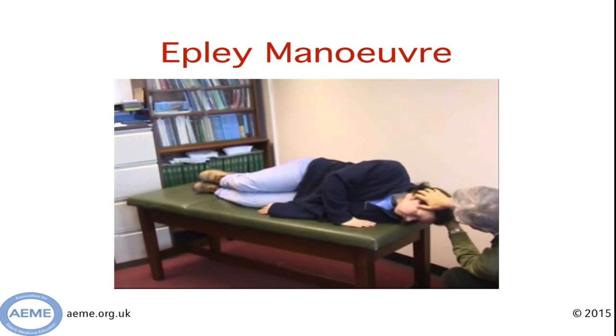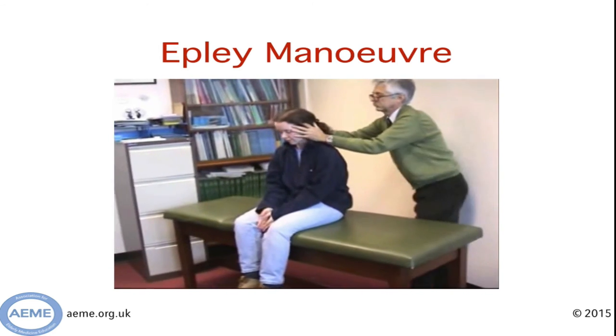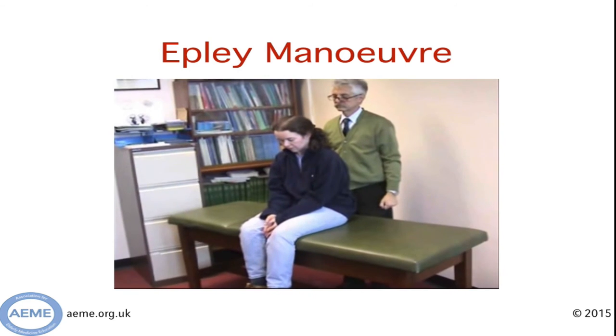The third phase of the Epley is then to ask the patient to sit up. And again, it's important to try and maintain the same head position relative to the trunk. The final phase of the Epley is to turn the head towards the midline and tuck the chin down towards the trunk.